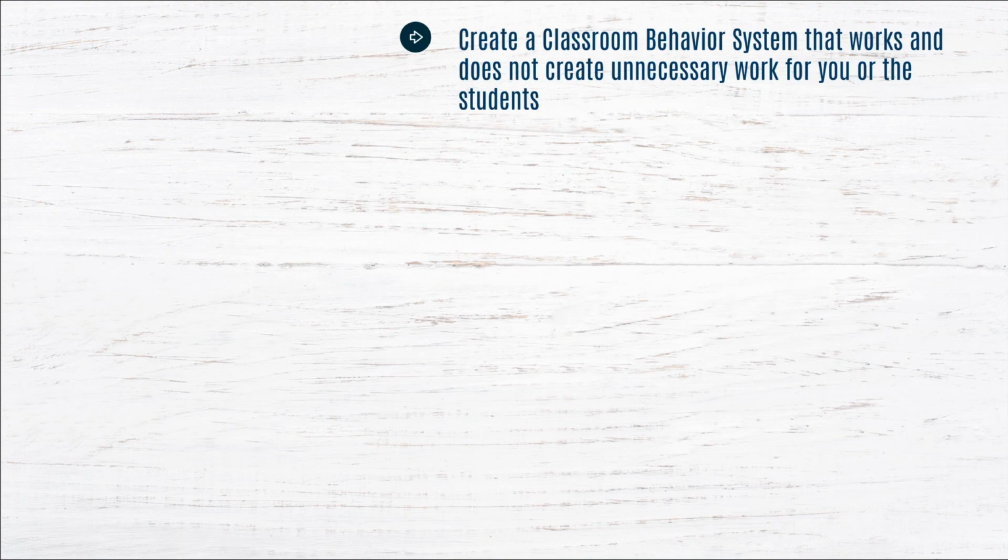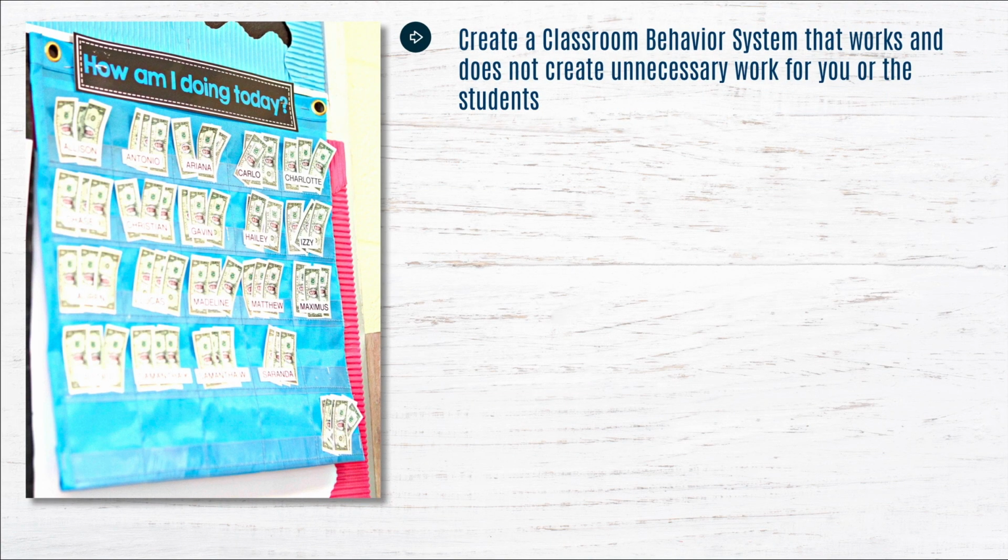The next thing is to create a classroom behavior system that works and does not create unnecessary work for you or the students. The way I do that is by introducing my Digilio Dollar Store. My Digilio Dollar Store is super simple to implement. I have this little pocket chart at the front of the classroom, and every Monday the students get very small little dollar bills inside of their pocket. At the end of the week, if they have all 3 of their dollars, they get to keep them and put them in their wallet. They have a little wallet that I give them.